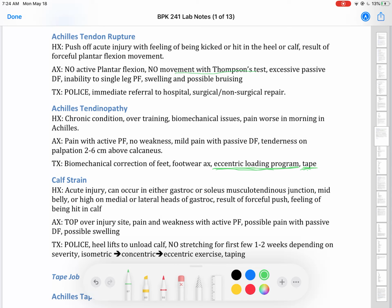Calf strain is an acute injury, can occur in either one of the gastroc heads, usually mid-belly. It might happen at the musculotendinous junction, so where the gastroc or soleus is attaching to the Achilles tendon. Different things that can contribute to this: improper warm-up, dehydration, cold weather, all of those can play a factor.